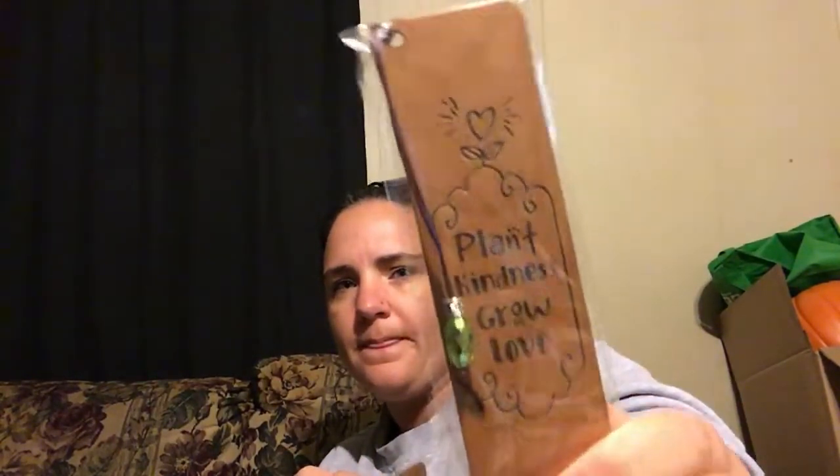And then these were new for me too. And these are the Real Wood bookmarks. And this one says, plant kindness, grow love. And it has like the little green thing hanging from like a leather strap. There we go. And this one says, be your own hero. And it has like an iridescent bead on it. So I thought those were super cute.